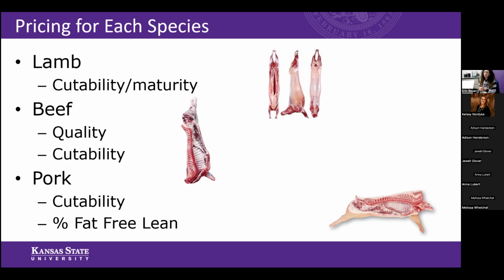For lambs in particular, we use formulas that really just measure how trim those carcasses are. We know that American consumers and other consumers really do not like lamb fat, the flavor of lamb fat.